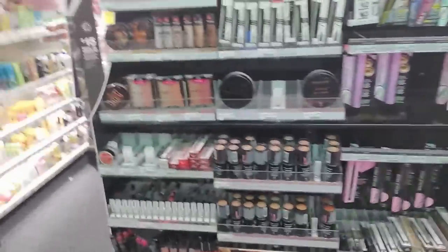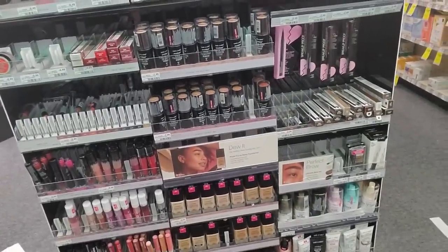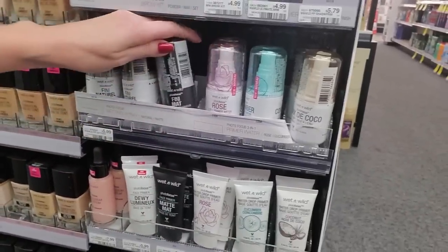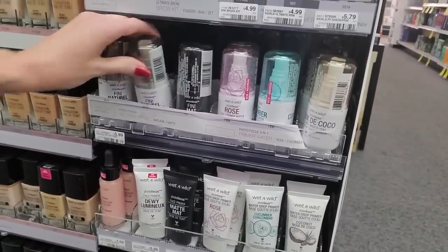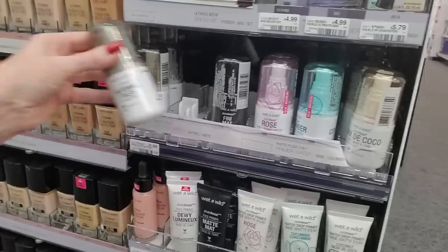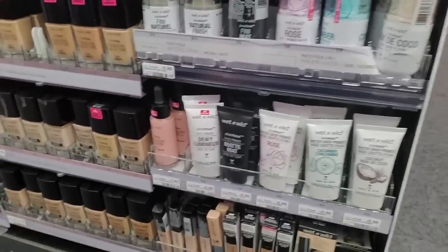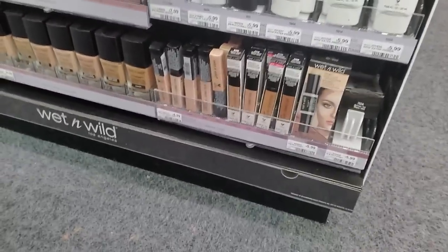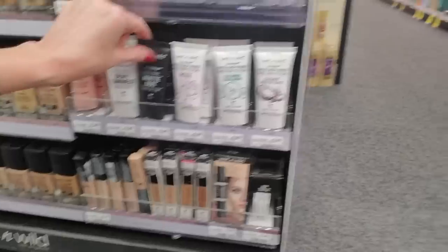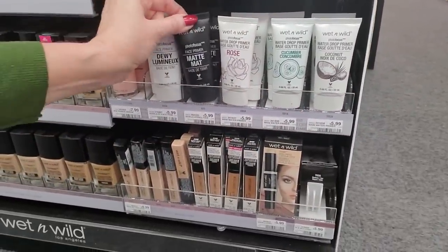Here we have, boy, Wet n Wild's come a long way. Do you remember back in the 80s when Wet n Wild came out? Gosh, they have all kinds of stuff now. You can get primer water, some kind of vaporizer, photo focus setting spray. I mean, I don't even know what all this stuff is for. Primer serum. You can just spackle the hell out of your face over here. Look, you could put coconut on it, cucumber, rose, matte. It won't shine at all.